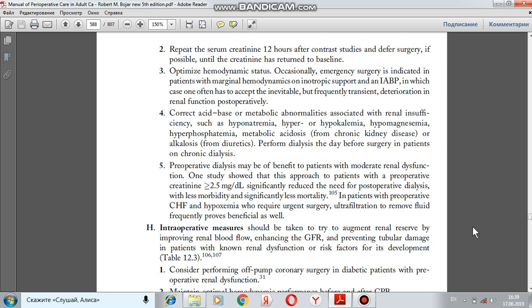Preoperative dialysis may be of benefit to patients with moderate renal dysfunction. One study showed that this approach in patients with a preoperative creatinine more than 2.5 mg/dL significantly reduced the need for postoperative dialysis, with less morbidity and significantly less mortality. In patients with preoperative congestive heart failure and hypoxemia who require urgent surgery, ultrafiltration to remove fluid frequently proves beneficial as well.